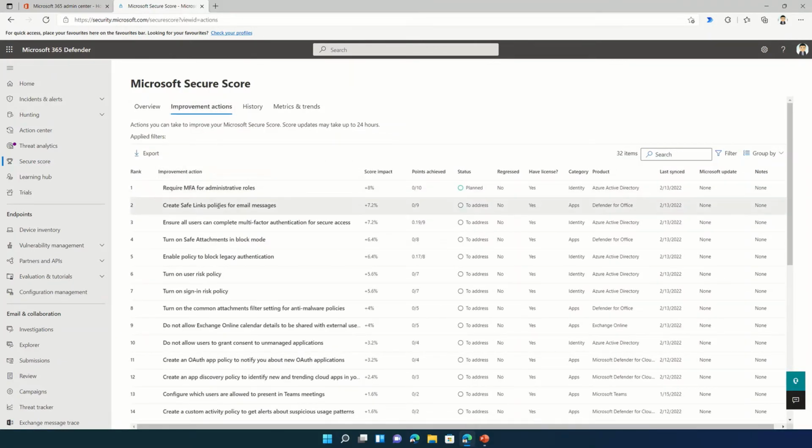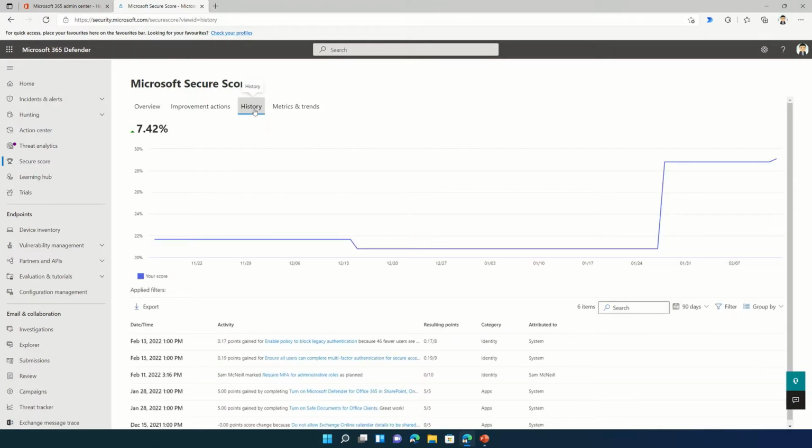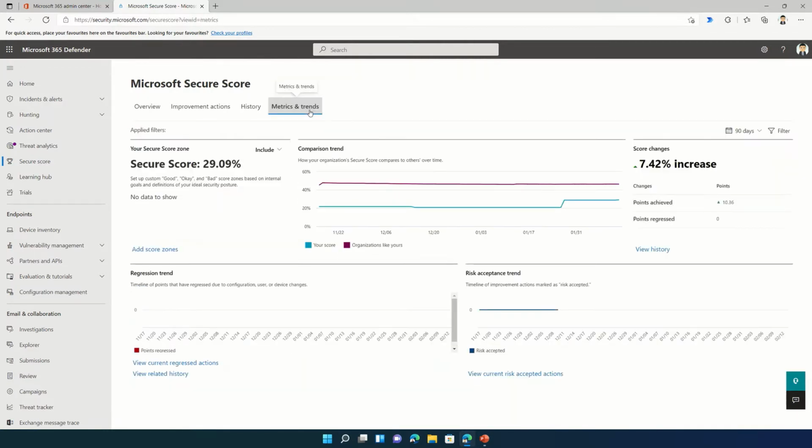And this is the more detailed breakdown of that now. You can see how it would improve your secure score percentage with points achieved. And then you have a history of actions that you have taken as well. So a couple of things that I have done in my testing to improve my security posture, and then some of the metrics and trends.